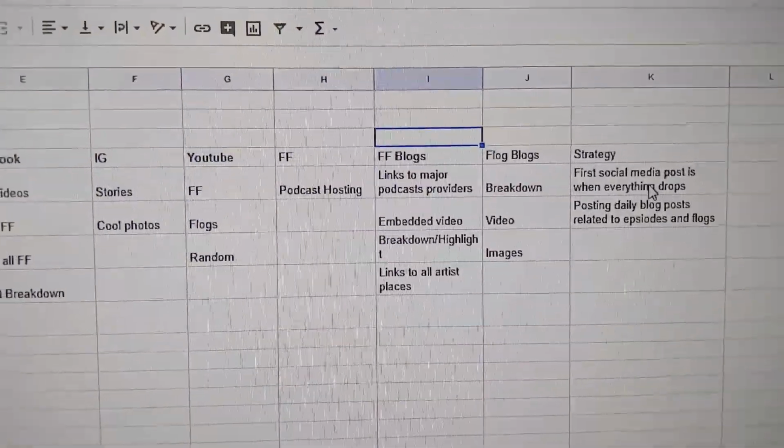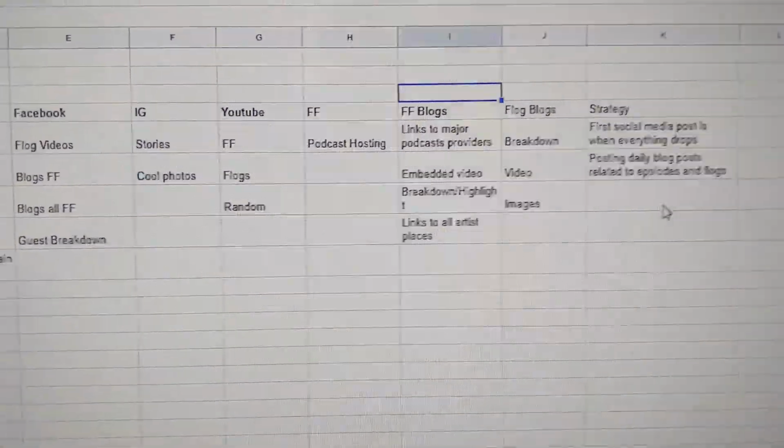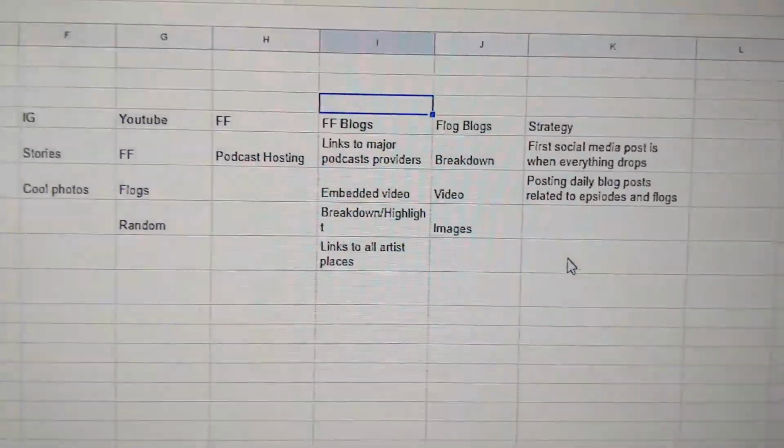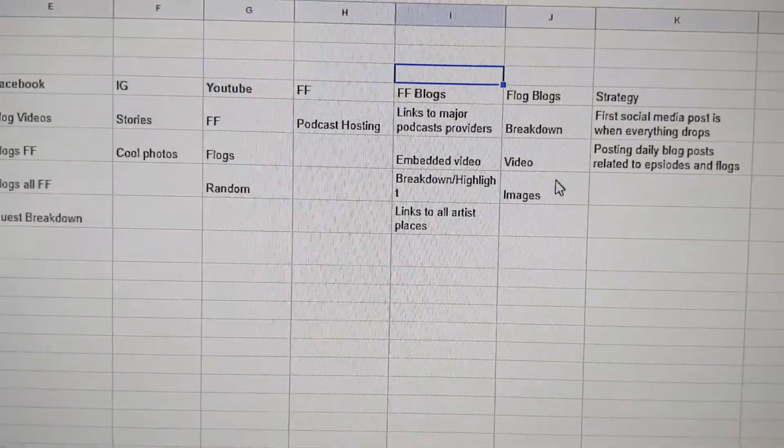So the strategy is that we're going to drop everything at once on the 29th or around then. And then we're going to post daily, either the blog posts or any piece of content kind of related to that. The idea being that we want to be as prolific on social media as possible, and we want to be engaging on social media as much as possible, but I don't want to get in the habit of posting stuff just for the sake of posting it, like when companies try to make themselves relevant by posting stuff. That to me is really gross. I've done that before, and it feels wrong.